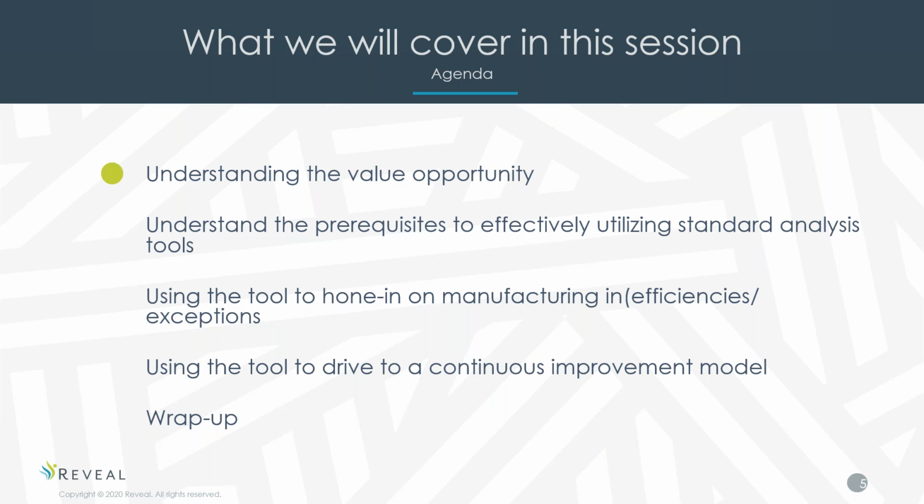And then once we've gone through those prerequisites, we'll talk about how we really use this tool to do two things. And that first one is to hone in on manufacturing efficiencies or inefficiencies, if you will, and focus on those exceptions. And we'll talk about exceptions and what that means at a later stage. Really, there's two types of exceptions. We'll focus more so on the manufacturing exceptions that we see and we can derive from this report.